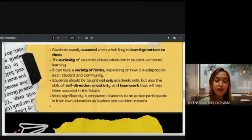It can take a variety of forms depending on how it is adapted to each student and community. As well, students should be taught not only academic skills but also the skills of self-direction, creativity, and teamwork that will help them succeed in the future.